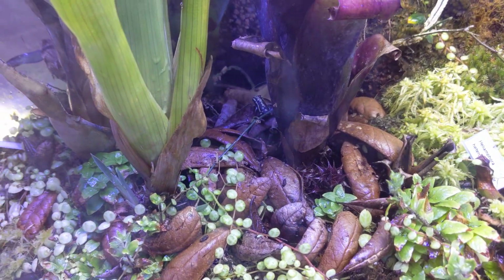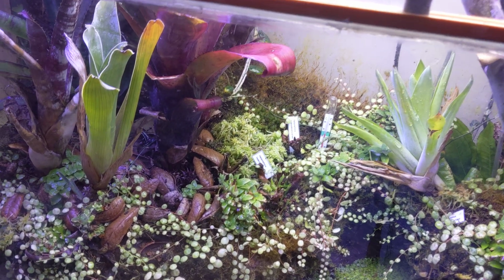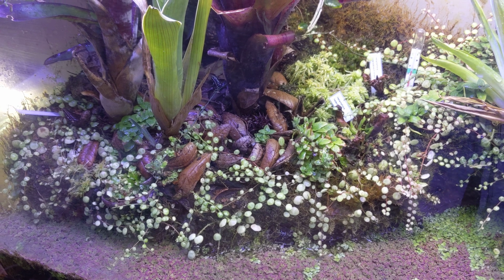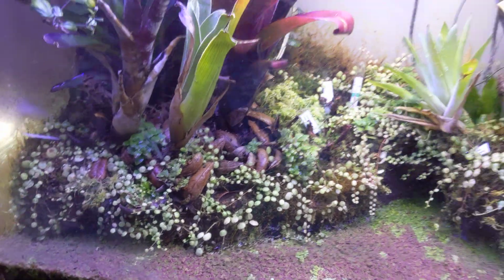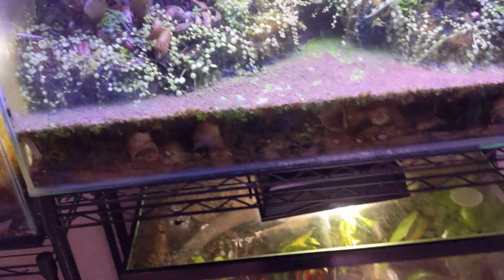There's one of the frogs. The frogs have also been much shyer since the move. Maybe it's because of the decrease in humidity, maybe it's the stress of the move, but I haven't seen nearly as much of them. But overall, the tank is still doing really good, looking really nice.